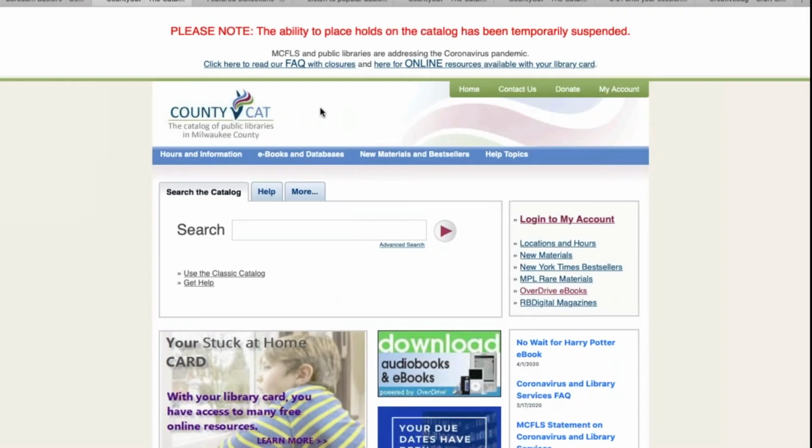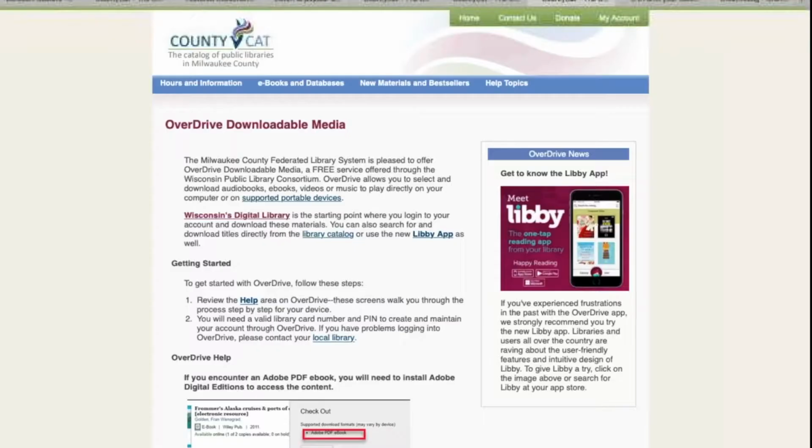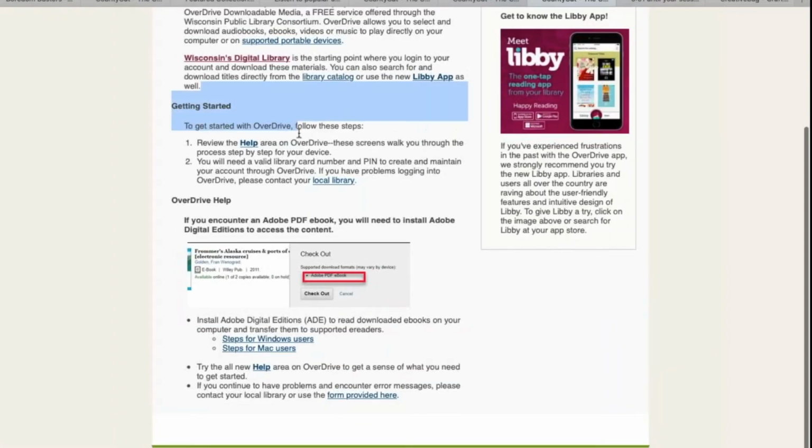So you're going to access the setup directions on the main County Cat page. Right under here, under ebooks and databases, if you go to Overdrive, it's going to take you into the setup directions. But yeah, it's really simple to set up. You're going to use that barcode and PIN.